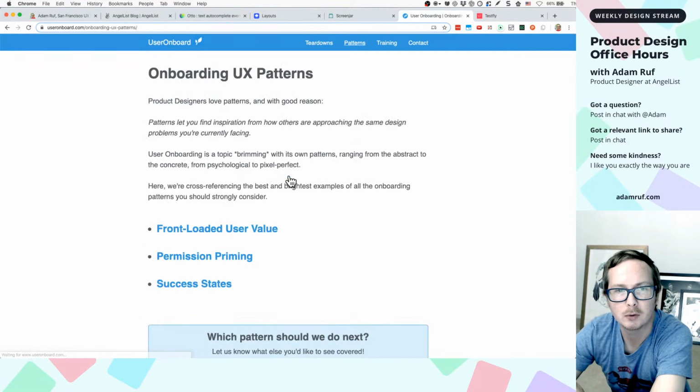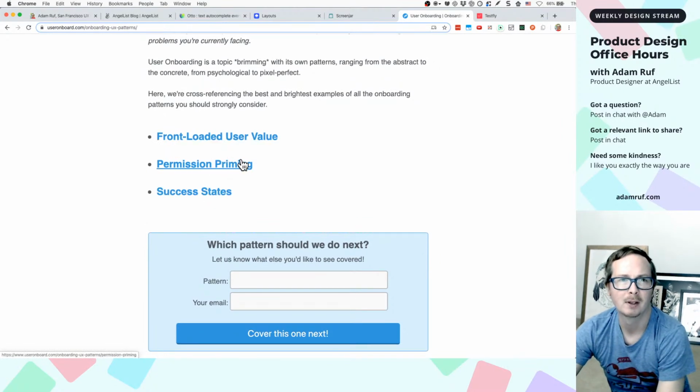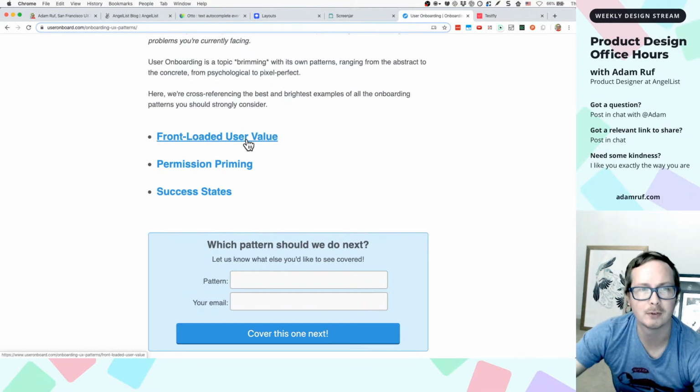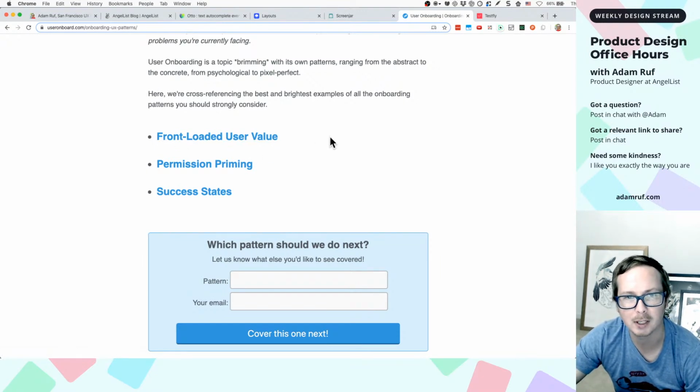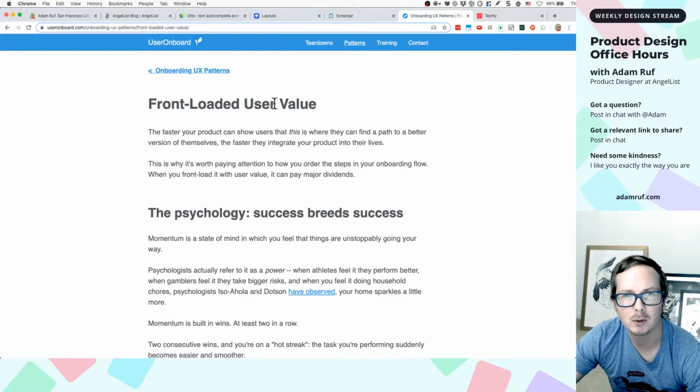What are onboarding UX patterns? Blah, blah, blah. Front-loaded user value, permission priming. So if I click on this, what happens? I almost want a little one-line summary to cut through the jargon. Like, if I have to explain to my mom what front-loaded user value means, what should I say? Front-loaded user value. I mean, it's basically saying show people the value up front, as early in the process as possible, right? Which makes sense.